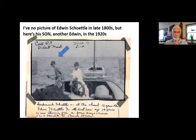So anyway, you get 2 partial stories in this connection. The first one is that I have no picture of Edwin Shuttle, who's my first major character in the late 1800s. But this is his son, another Edwin, the next generation in the 1920s, on Silent Maid with his brother at the helm and their little kids' boat being towed back from a 4-day cruise down to Beach Haven in Silent Maid.